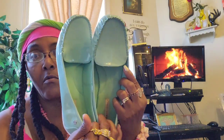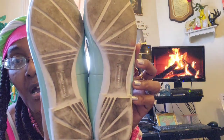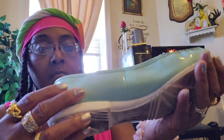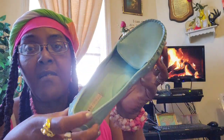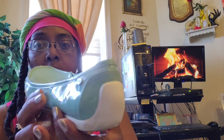Okay, the first ones are, look at these pretty sky blue. These are Dana Buchman. They're dirty on the back and need some cleaning. And there's the name on the inside. Nothing wrong with the shoe. There ain't no box, man. And this is patent leather. Real pretty, with rubber insole. Baby blue and white. And there's the Dana Buchman logo. Nothing wrong with these little loafers. Look at these loafers. Okay, moving right along.